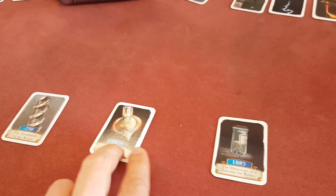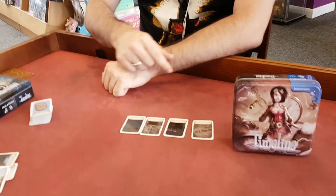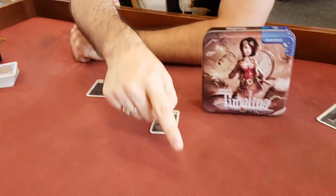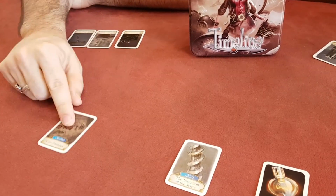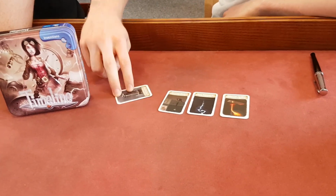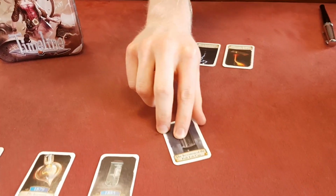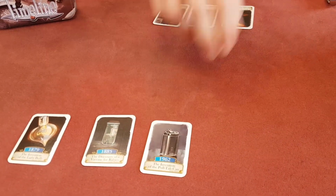So now there are several spots. You can go here, here, here, or here. So Steve looks at his cards and decides he thinks cave paintings might be before this. Okay, so that is 30,000 BC. So Steve was correct. And then Will picks one. I'm going to go for the invention of the pull tab can and see if it goes right at the end. And it does, okay.